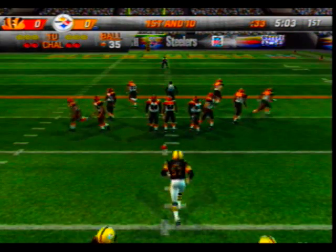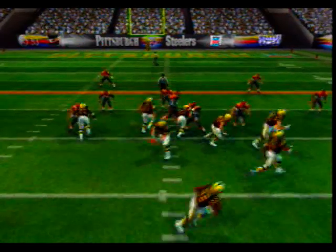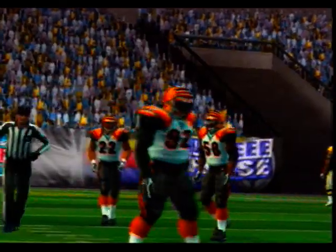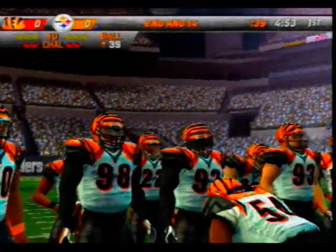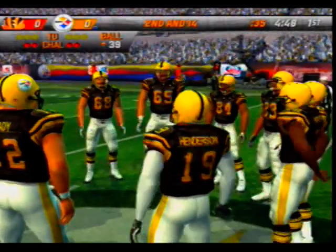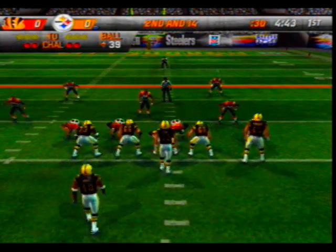First and 10. Ball on the 35-yard line. Cincinnati using 3 linebackers. Vandenbosch got very good penetration there. He starts out the wrong way and winds up losing yardage. They got good penetration on the line. Guys flying to the ball, getting to the ball carrier, making a heck of a defensive play. Second and 14. Ball on the 39-yard line.